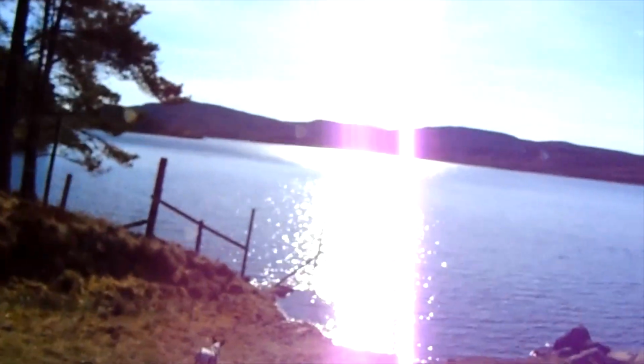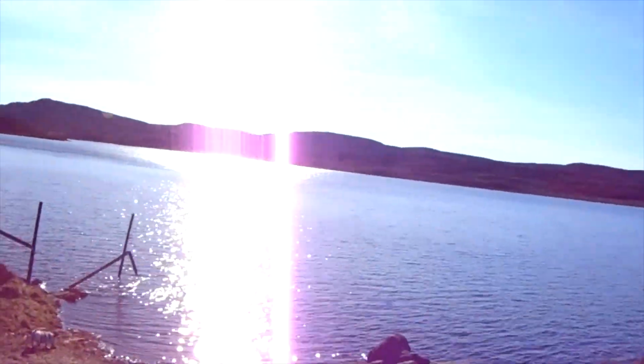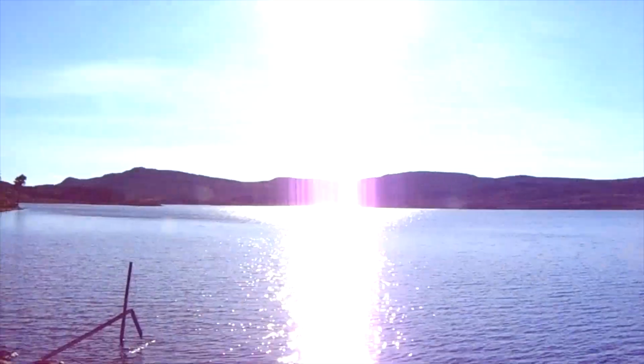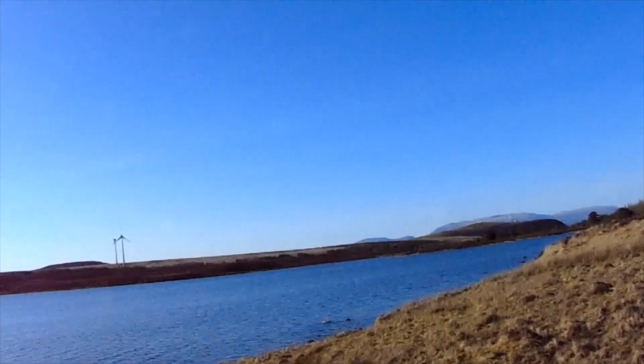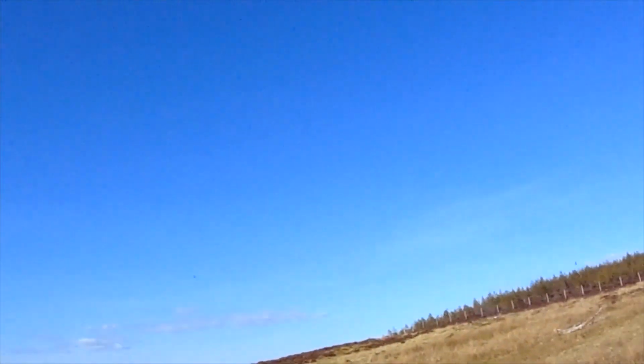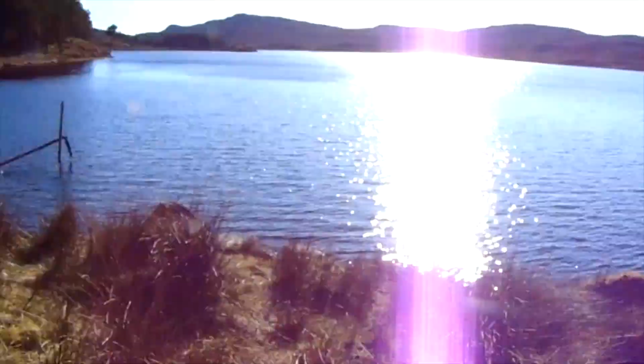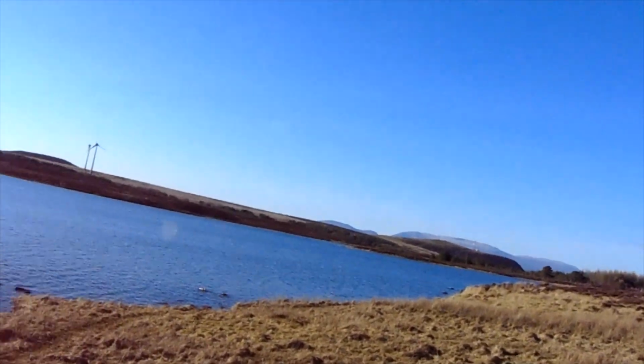So normally, if I'm here, I sit down here, and all of this is gravel. However, it's a bit full for that, so I'm going to find a spot, I think here, yeah, here will do nicely, and I'm going to set my thing up. But have a look at this. This is where I'm going to have my dinner tonight.